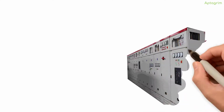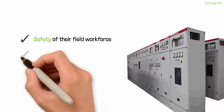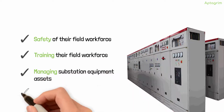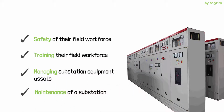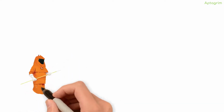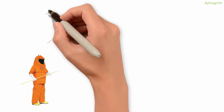For utility facilities, the most important substation engineering aspects are the safety of their field workforce, training their field workforce, managing substation equipment assets, and the maintenance of a substation. It is fair to say that safety of the field workforce is always a number one priority in the operation and maintenance of a substation. The substations are keystone assets.